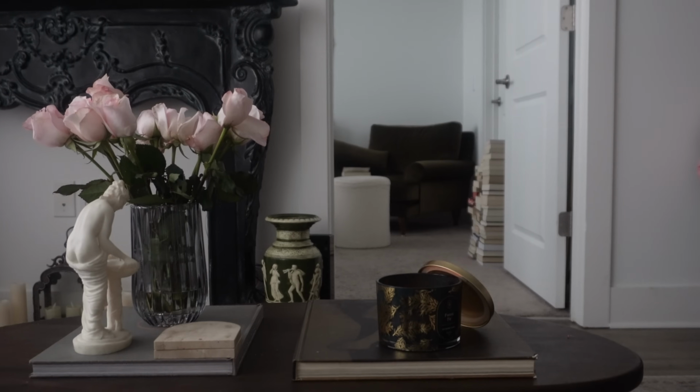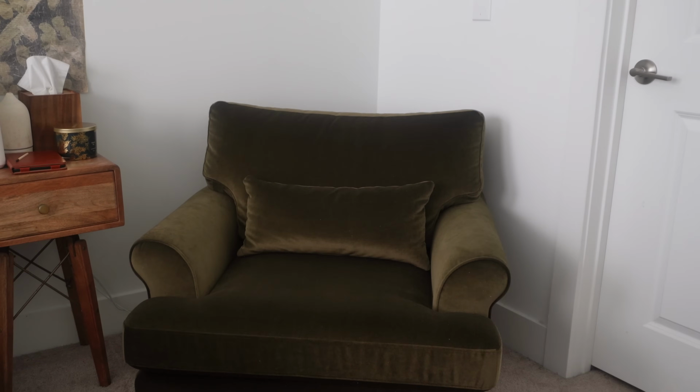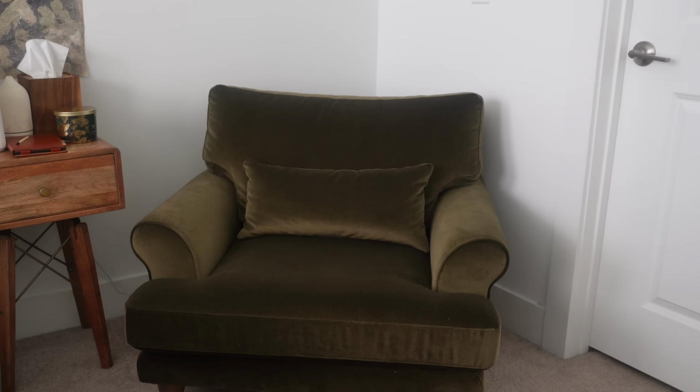So the first thing I want to mention that I got was this chair that I'm sitting in right now. I had this chair on my wish list for months, and then I ended up getting it a couple of months ago. It's this interior defined chair. I looked up a bunch of reviews and everybody did nothing but rave about them. And I'm so glad I did because, oh my gosh, this chair is perfect.